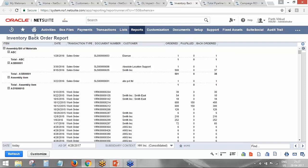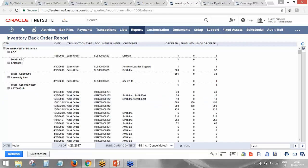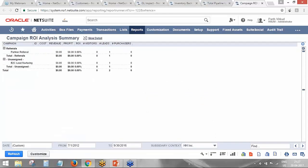So here I have an inventory back order report. And the moment I see it, I can also learn about a specific item if I want. So right here, I can click on anything and that will take me to the transaction in itself to learn about what this is all. So I have a campaign return on investment analysis, again, that runs by campaign, by lead source.